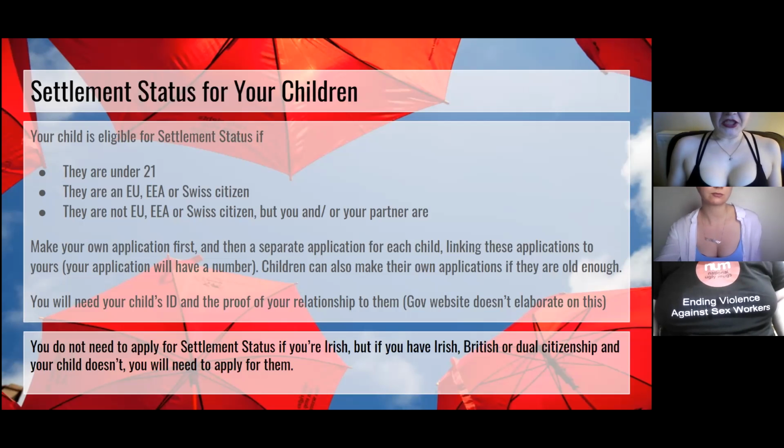Once you make an application, your application will be given a number. Use this number to start applications for each one of your children. You do not need to wait for the outcome of your own application to start applications for your children. Just use the number of your application to link all the applications for your children to your application. Hopefully, children will get automatically the status that you're given. This might, of course, be different because we're dealing with the government who can't predict things.